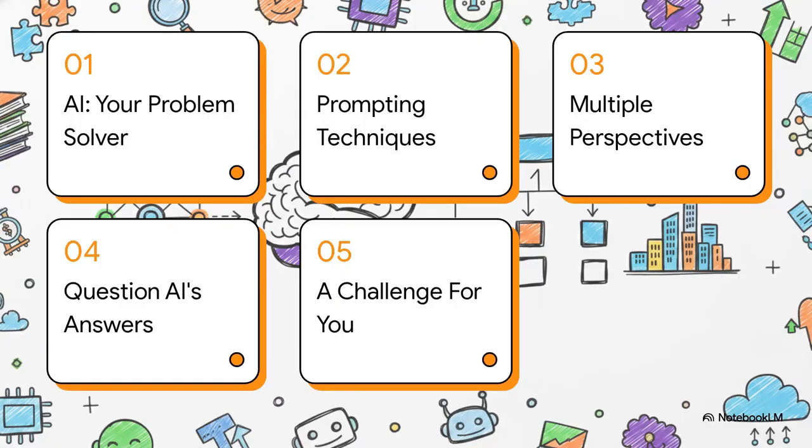All right, here's the game plan for this explainer. We'll start with AI as a problem solver, then jump into the how-to with structured prompting. After that, we'll look at getting multiple perspectives from AI. And this next one is super important, questioning the answers it gives you. We'll wrap it all up with a little challenge for you at the end.